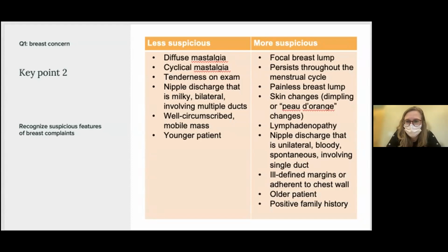I think sometimes on exam, when you are trying to express discharge, you can see discharge coming. If it's coming from a single duct, you can actually see it because it will only have one origin, versus multiple ducts, where you can see the discharge coming from multiple ducts on the nipple. Great, thank you. Should we move on from that one? And then maybe if we have time at the end, we can come back to other questions.